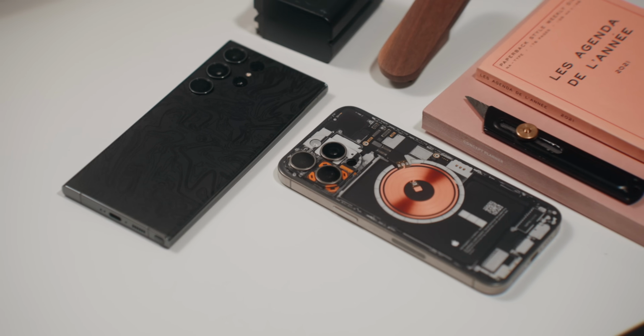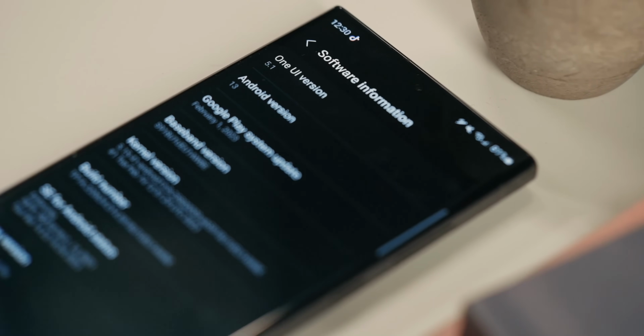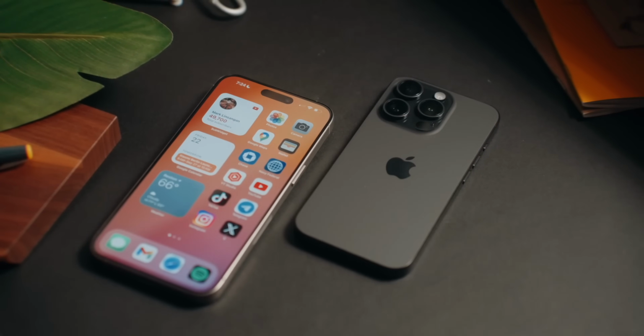Okay, so I'm not going to talk too much about software here just because the whole iOS versus Android thing is a little bit weird and it'll just get too lengthy and too confusing to really give one recommendation over the other. But if you are open to using either one, then just keep watching this video. So the S23 Ultra is running Android 13, but with One UI 5.1 on top of it with all the recent updates, while the iPhone 15 Pro Max is running iOS 17.1.